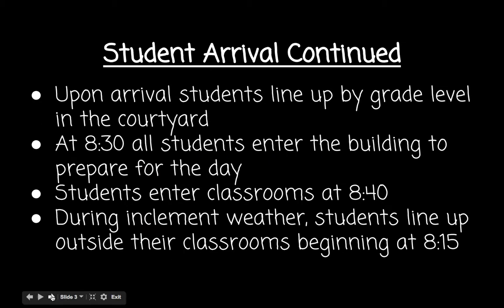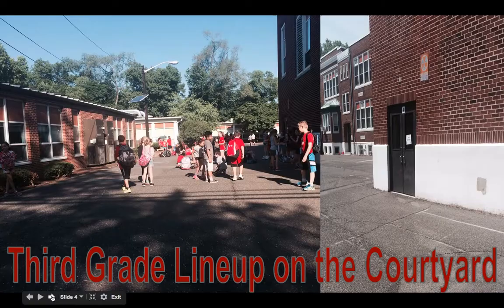Moving along with a couple of other items on student arrival. Students arrive and line up by grade level in the courtyard. At 8:30, the students enter the building to prepare for the day, and they enter their classrooms at 8:40. If we have bad weather, snow, students will begin lining up outside their classrooms at 8:15. And again, we begin our supervision here at Volano School beginning at 8:15.